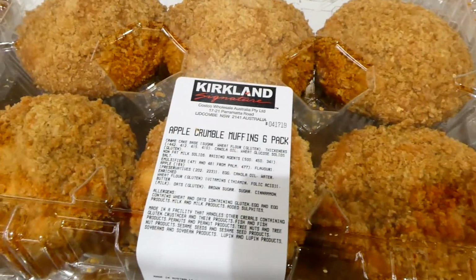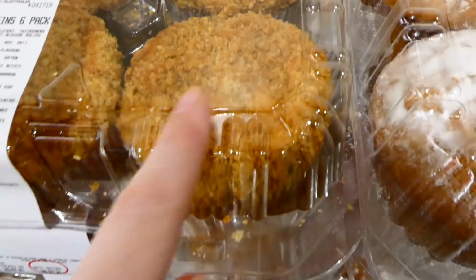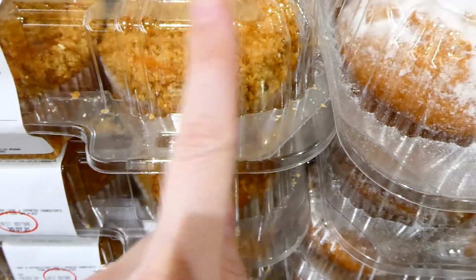Right now they have, these are new ones. These are apple crumble muffins. So they've got a crumble topping, and you can tell they're moist because they don't have much of a dome top.